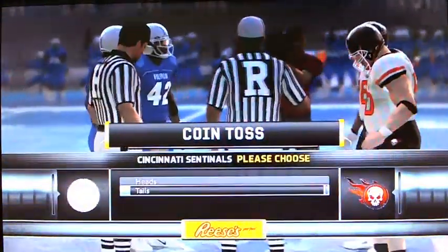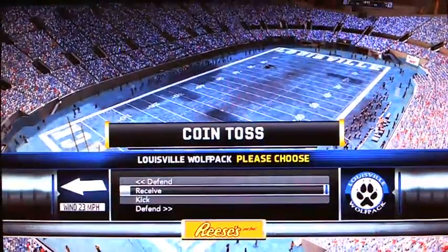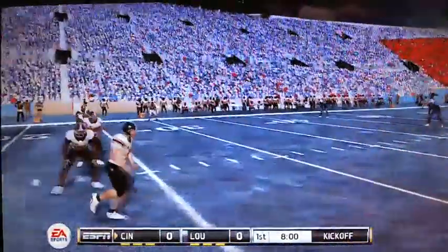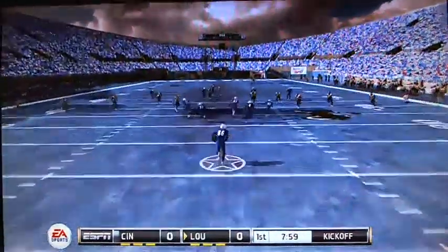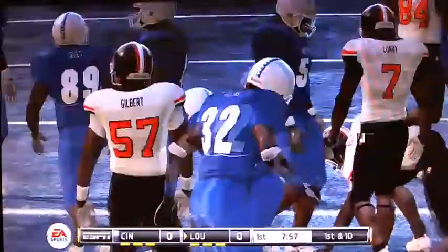And we head down to the field for the Reese's coin toss. Louisville is going to win the toss. 23-mile-an-hour wind today, and they will receive the best two teams in their respective conferences. We're underway, according to last week's standings, of course. Hoffman on the to the 25-yard line, first and 10.